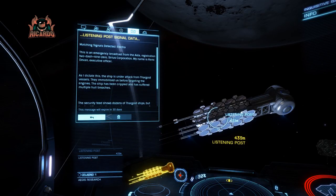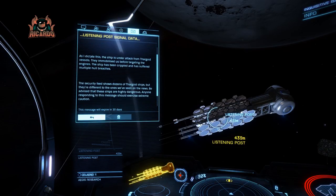And as you can see in the message, emergency broadcast, things are going down, we're under attack from Thargoids, these vessels are not like anything that we've ever seen before. And as the message continues, it then gives the location to where you can find these vessels and where these attacks are happening.